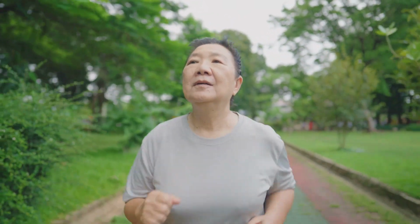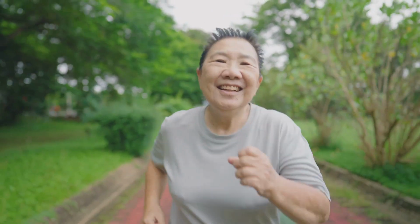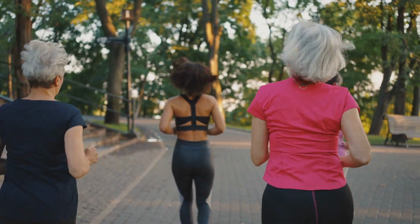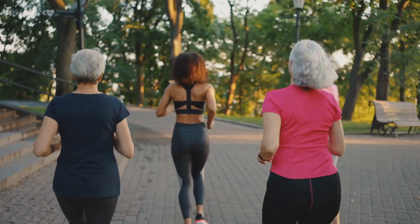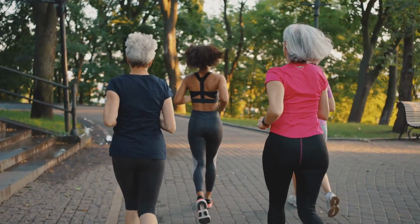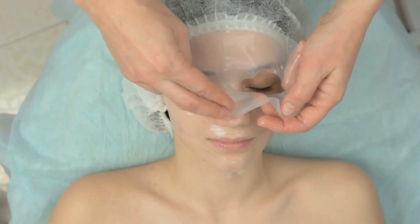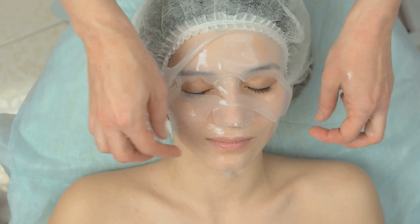But here's the good news. While it's true that our bodies produce less collagen as we age, it doesn't mean we can't do anything about it. There are ways to boost collagen production naturally, and this is where our journey into understanding collagen becomes truly exciting.